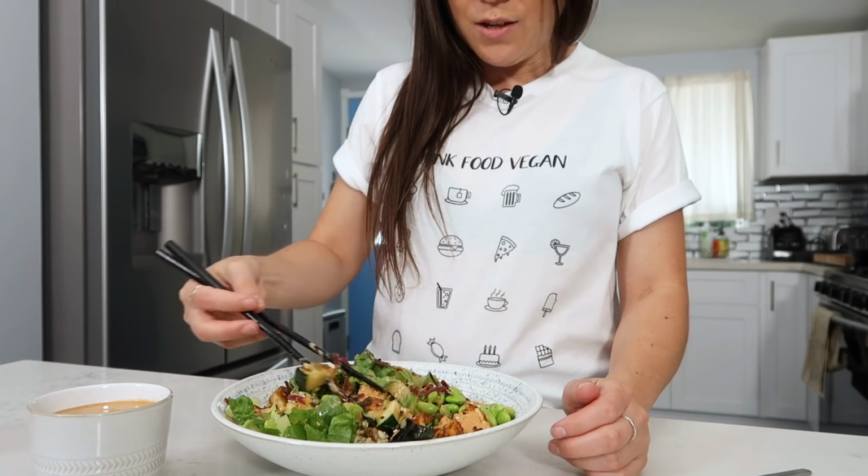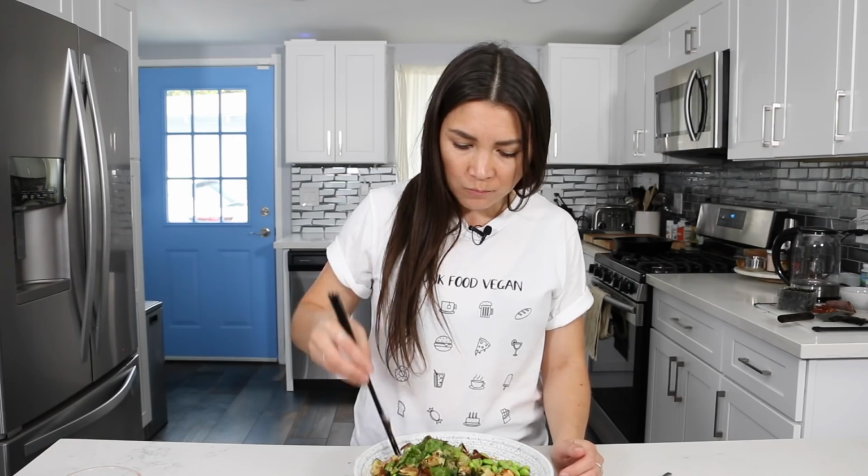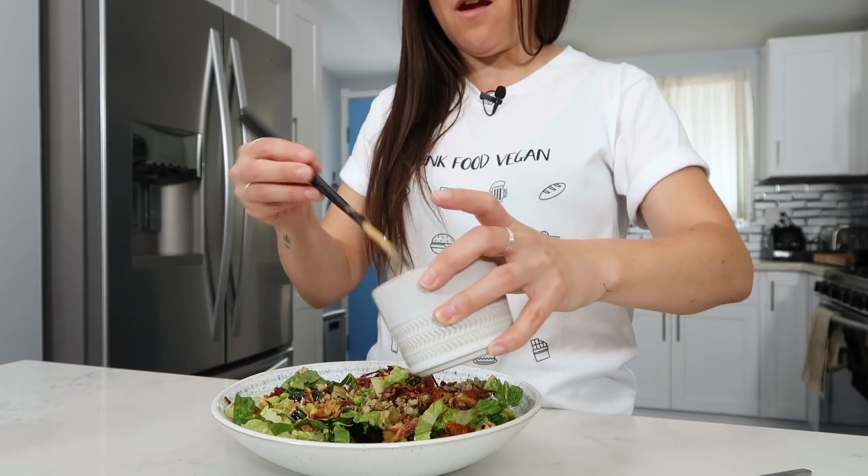Yeah, this is pretty good. I think this is a great way to use up the leftovers from last week. I mean, yeah, it needs more sauce. The way I do it for styling is not really what you would do in real life. The sauce is good though.